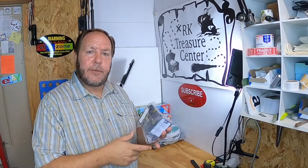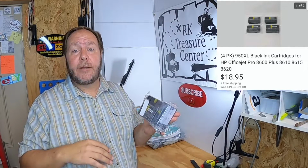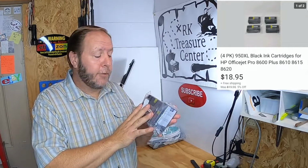All right, the next item that's sold is a 4-pack of 950 XL black ink cartridges for an HP printer. I used to have the printer. It died. I had it for many years and didn't have the printer anymore, so I don't need the cartridges anymore.